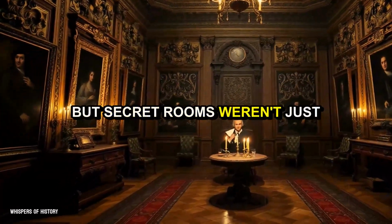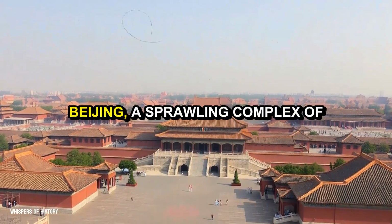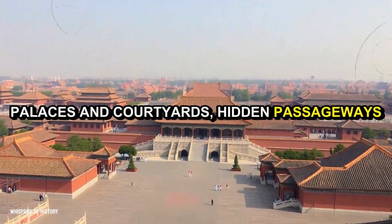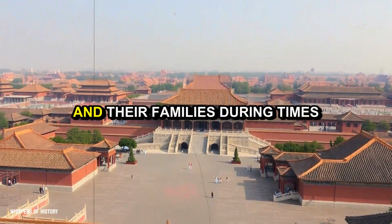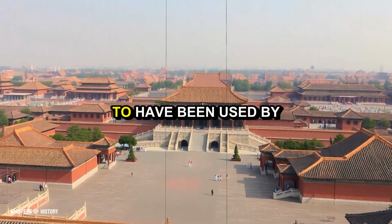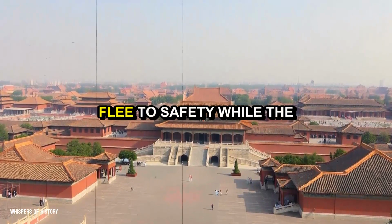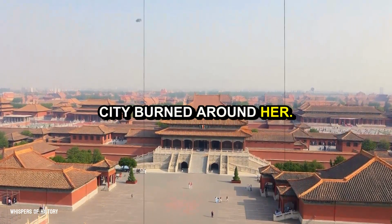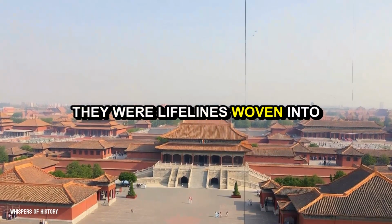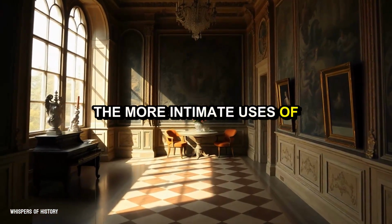But secret rooms weren't just for solitude, they were also tools of survival. In the Forbidden City of Beijing, a sprawling complex of palaces and courtyards, hidden passageways provided escape routes for emperors and their families during times of unrest. One such passage is said to have been used by Empress Dowager Cixi during the Boxer Rebellion, allowing her to flee to safety while the city burned around her. These spaces weren't merely functional, they were lifelines woven into the very fabric of royal life. And then there were the more intimate uses of these hidden spaces.